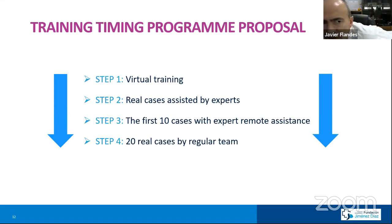The timing in the training program proposal: the first step is virtual training, of course, to know the new equipment and all the tools. The second step is real cases assisted by experts. The third is the first 10 cases with expert and remote assistance. And the fourth step is 20 real cases by the regular team. After these 20 cases, your team has overcome the learning curve and can be independent and safe.